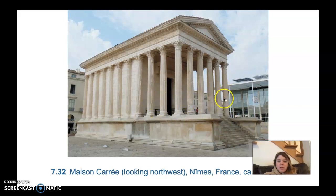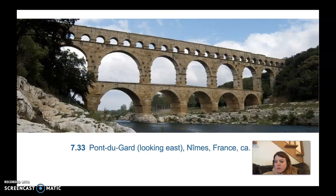So these front columns are all perfectly in the round, and then they're engaged on the side with the Corinthian capital, which is definitely extra frilly and decorative. And then, you know, the Etruscan influence can be seen with the one entrance here and the high platform. So, but it's French in nature, definitely. So let's take another look at some other pieces here. Pont du Gard, looking east in Nîmes, France, 16 BCE.